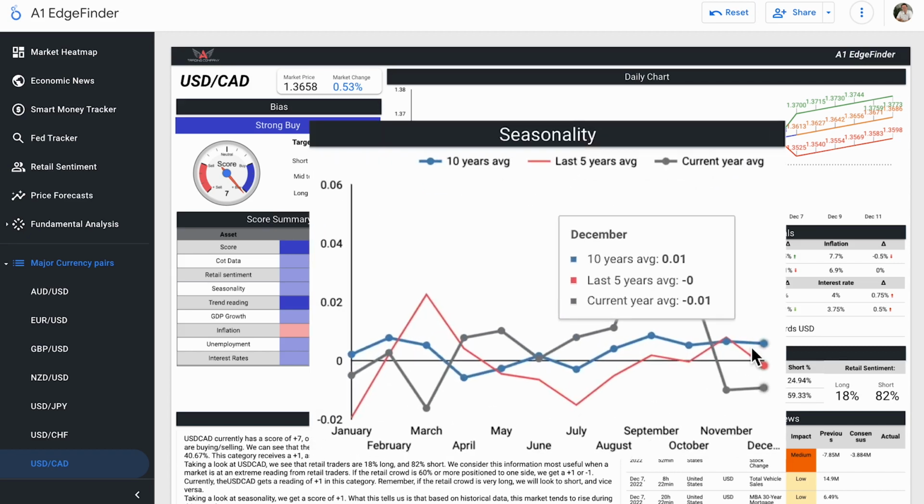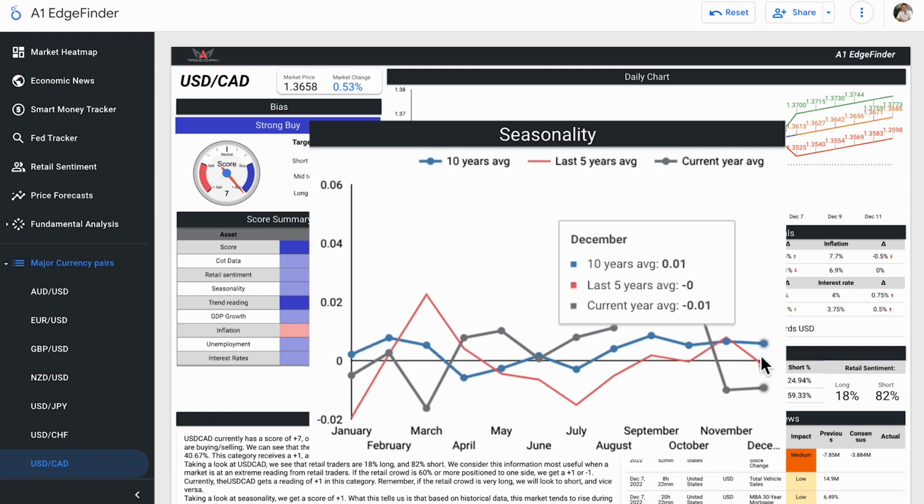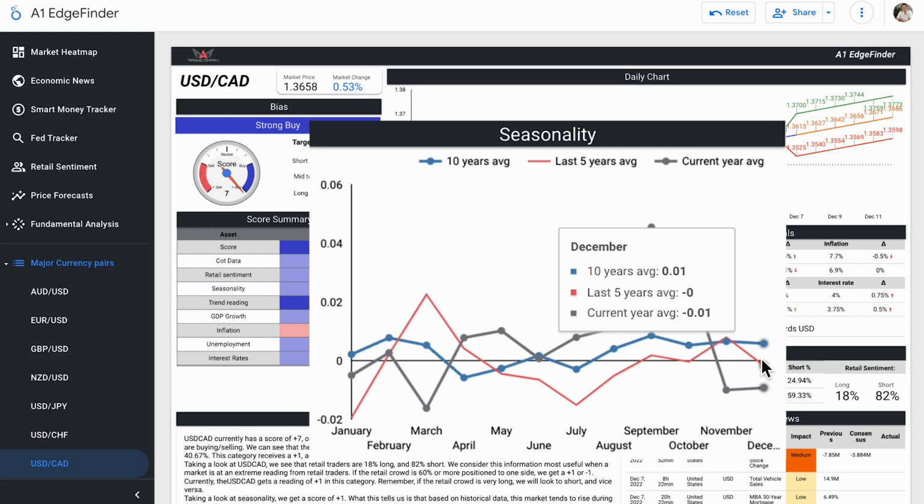Seasonality, we can see here that our last 10-year average and last 5-year average, we can see that in the last 10 years, the average does have it slightly above this 0 line here. But for the last 5 years, if we take a look at that, it does actually sit right on that line with a score of 0.